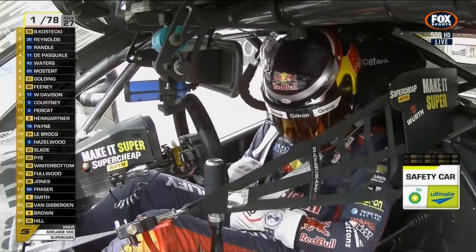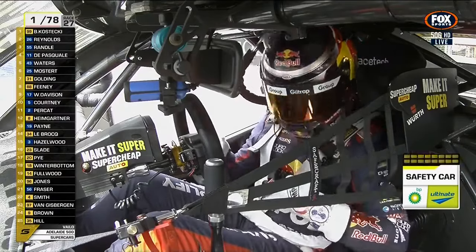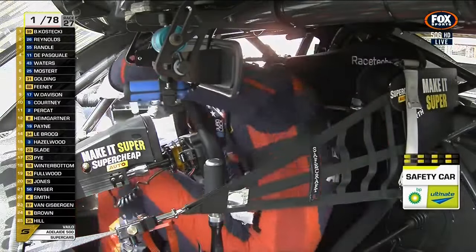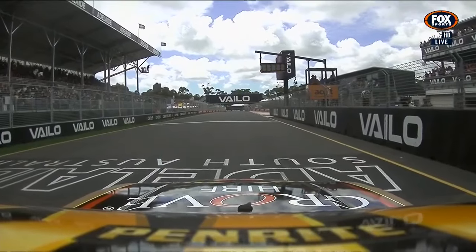And then the secondary part of that start meant that he was almost under threat by Reynolds by the time they got down to turn one, and then David was on the wrong side of the road. But how's this for a story? Only seconds old into the race. We jump on board now with Reynolds.